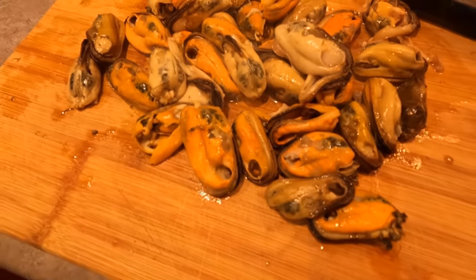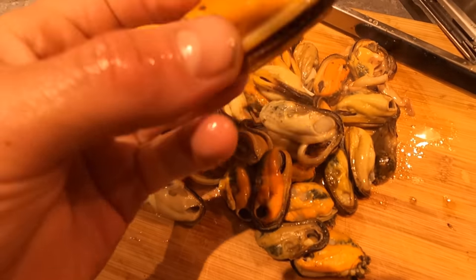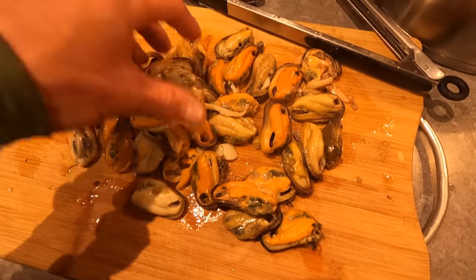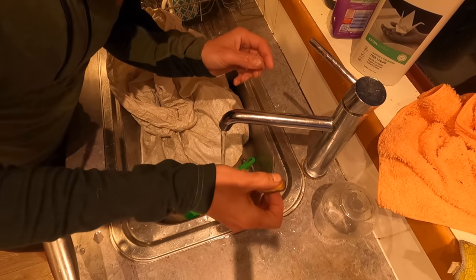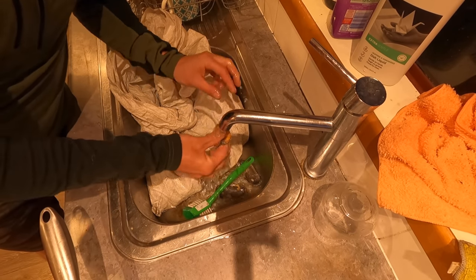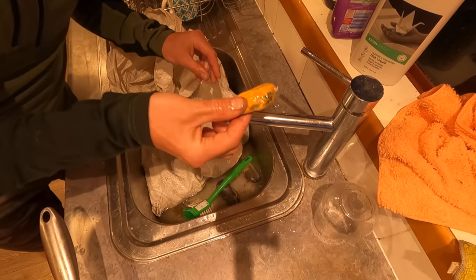First batch of mussels all deshelled, and I'm just going to give them a quick rinse under the water because these West Coast mussels can be very sandy. I don't usually bother, but I'll show you how easy it is to get that sand out. Literally really easy, just peel it open, quick shake, done, clean mussel. So do the rest of those and then they're going to be good to go.